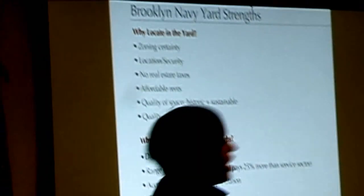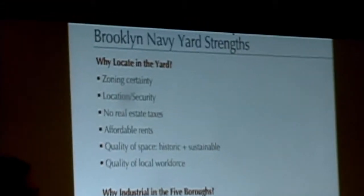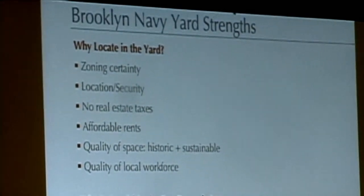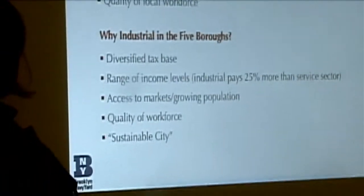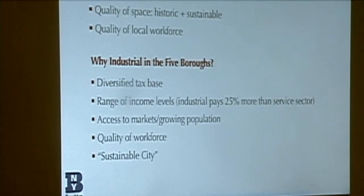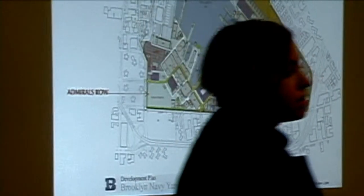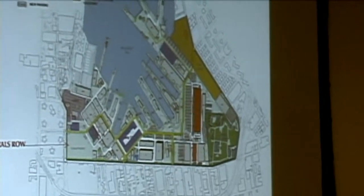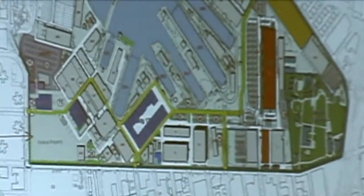These are the strengths of the Navy Yard. Zoning certainty is a little less relevant for this site, as I said, because we're assuming that there's going to be a supermarket and retail on this site. This gives you an idea of the workforce and the other benefits of being located in and around the Navy Yard. This gives you a brief overview of the types of uses that are in the yard today. And obviously the Admiral's Row site is located on the corner of Navy and Flushing.